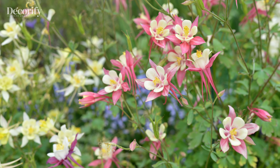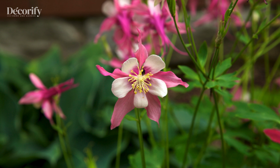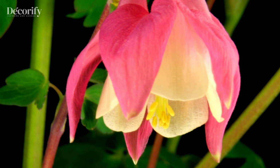Growing happily in partial shade, Columbine fits beautifully into woodland gardens and natural landscapes. Its graceful appearance brings charm to the garden long before many summer flowers begin blooming.